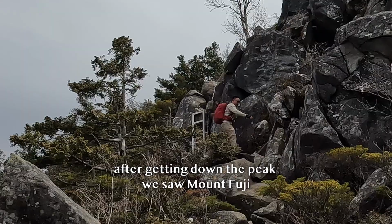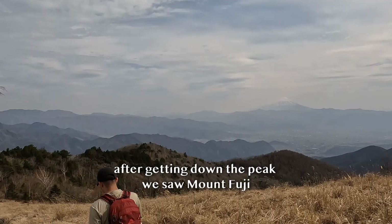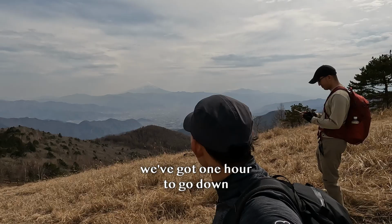After getting down the peak, we saw Mount Fuji from the plains. Oh, Fuji! Couldn't have asked for a better view than this. Well, we've got 1 hour to go down.